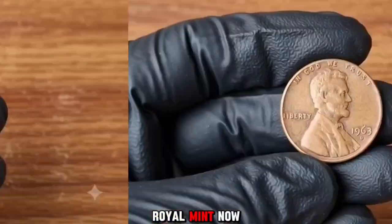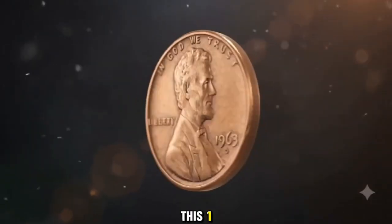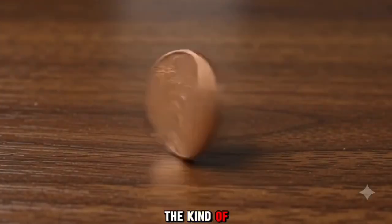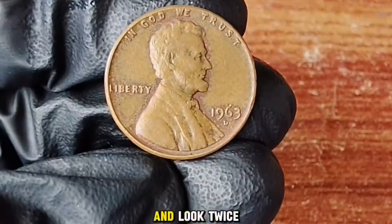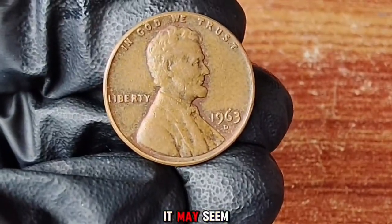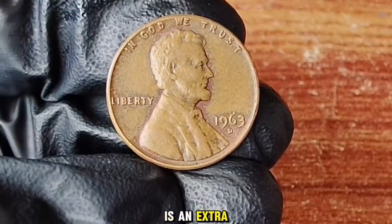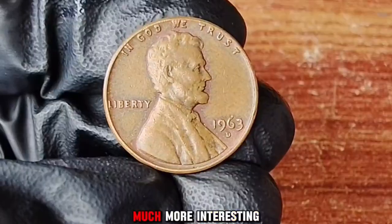Now, let's take a close look at this 1963D Lincoln penny, because this is exactly the kind of coin that can make a collector stop and look twice. At first, it may seem like an ordinary old penny, but the fact that this example is in extra fine condition makes the details much more interesting.